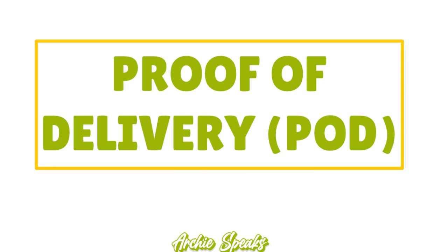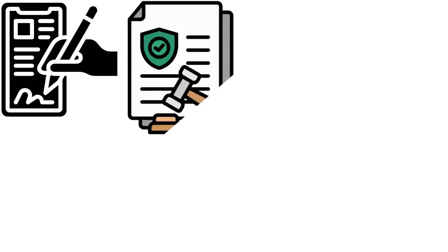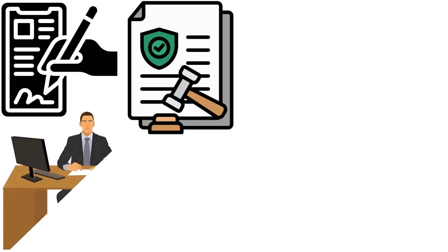Another document required for domestic shipping is a proof of delivery. So POD, okay. So the POD is a document that is signed by the receiver of the goods. So it's only the receiver, and the receiver is confirming that everything is fine. Proof of delivery. By signing the document, the receiver is confirming directly or indirectly that they now have possession of the goods and that the goods are in acceptable condition. Okay, it's one of those things where sometimes for legal purposes, you've got to have a proof of delivery.